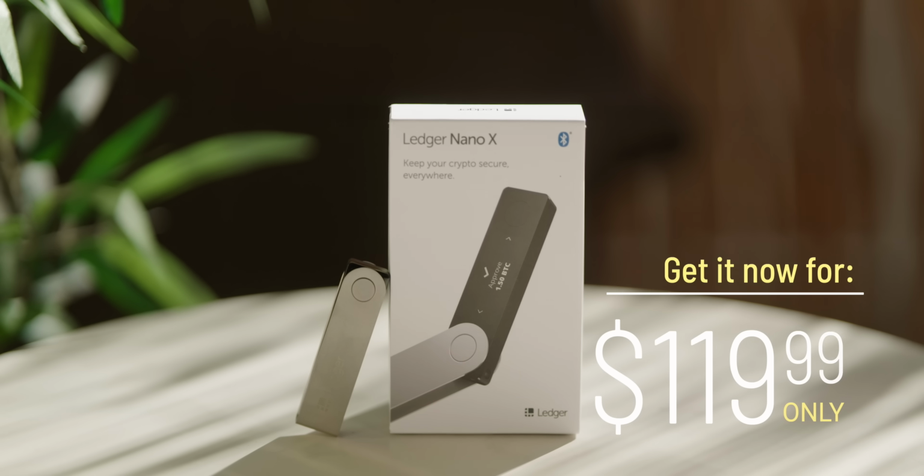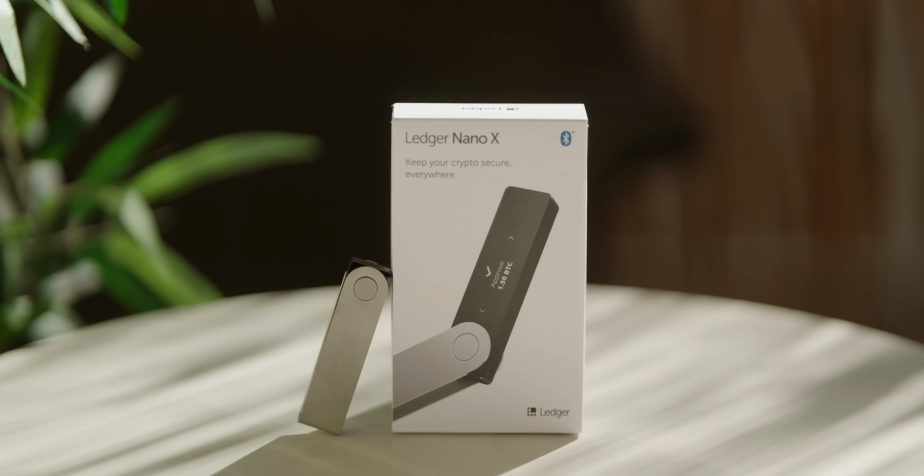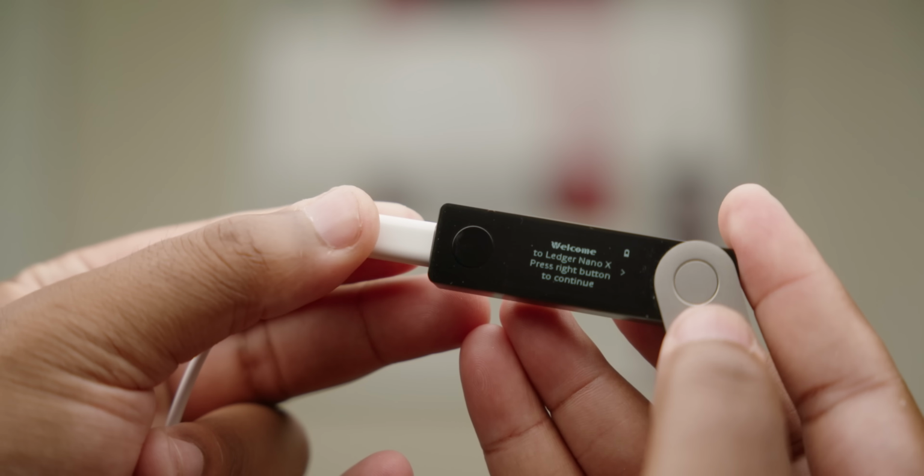And they made it relatively affordable at $120. When you think about all the crypto you have, that is a very, very small price to pay to keep your information safe and secure. There's a USB Type-C port on it, so you can obviously connect to your computer if you need to authenticate or if you want to send things that way, you have the option to do that as well.